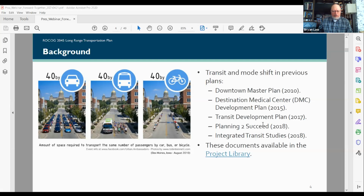So those cars need to be parked. Those cars need to travel on the roads, and the challenge that really brings is what to do with cars as they're trying to access downtown, and how to store them when they're idle during the day.